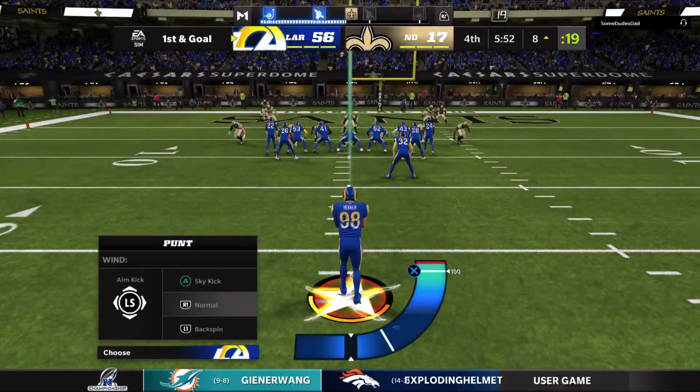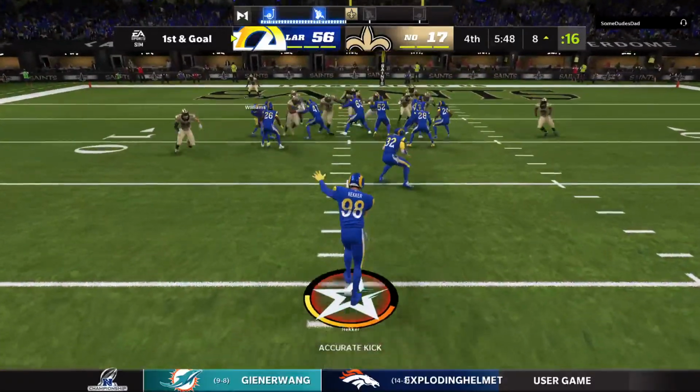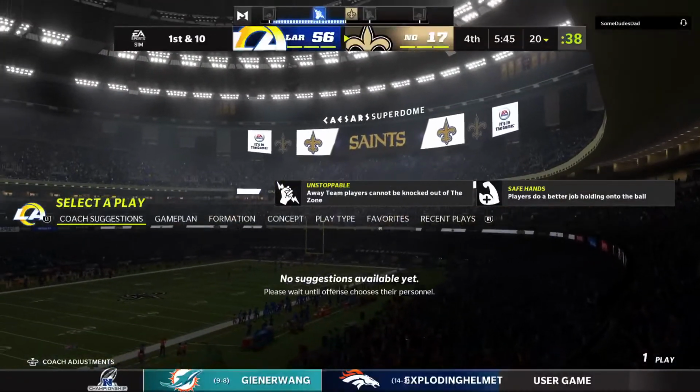And now what the heck is this? A punt formation from the red zone? And he couldn't get it to check up. That kicks all the way into the end zone for a touchback.